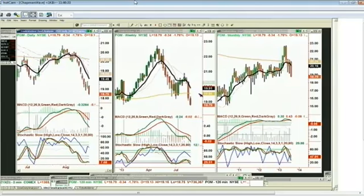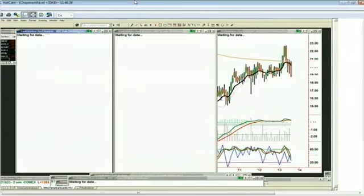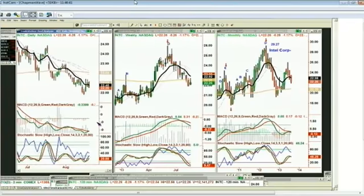Check out Intel when you get a chance, too. Real quickly, Intel, because it's important to look at the semiconductors. Intel right now, not a great-looking chart. I'm concerned about this market. There are just too many important stocks. I would not be playing Intel right now.